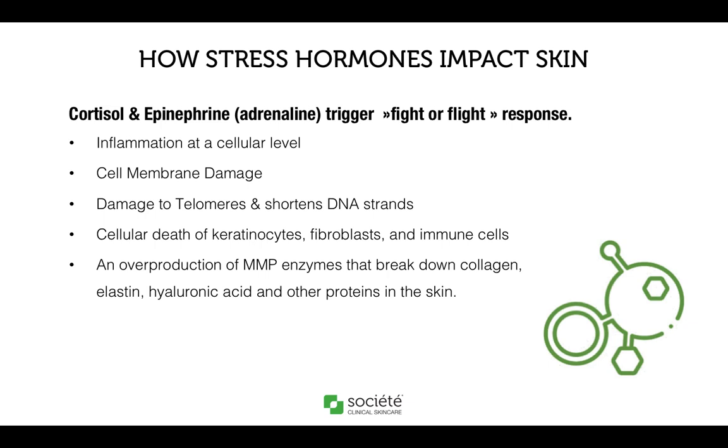Now, at a cellular level, let's talk about how these hormones impact the skin. Well, of course, they create inflammation. They also cause damage to the cell membranes, the telomeres, and the DNA, which are what really protect your skin's integrity. Stress can cause cellular death of vital skin cells such as keratinocytes, fibroblasts, and immune cells. And they can also create an overproduction of MMP enzymes, which are known as the matrix metalloproteinase enzymes. These are the enzymes that we tend to have an overabundance of in our skin, and what they can do is break down essential proteins like collagen, elastin, and hyaluronic acid.